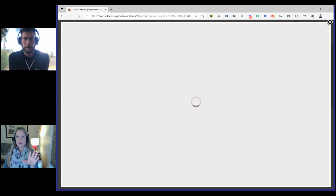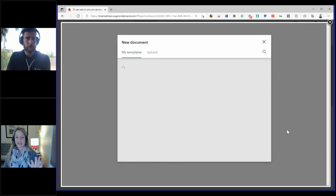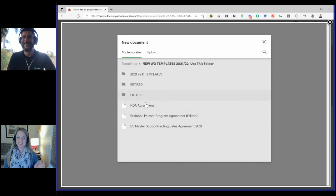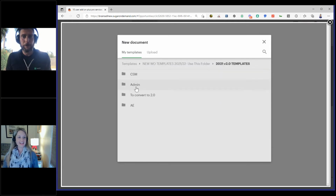So what's happening right now is I'm not leaving Sugar. This is just overlaying a page. You can see I still have Sugar in the background, still the same URL, but it's actually opening up just another page of Panda, and it's showing me all of our templates. We've got some NDAs and other things, and then I've gotten really Martha Stewart on this and have organized everything. I'll show you our folder structure. So NDAs, whatever. I've got retired templates, and other stuff: if someone creates junk, we put it in the other folder. And then these templates, and I dish them out by the right role.